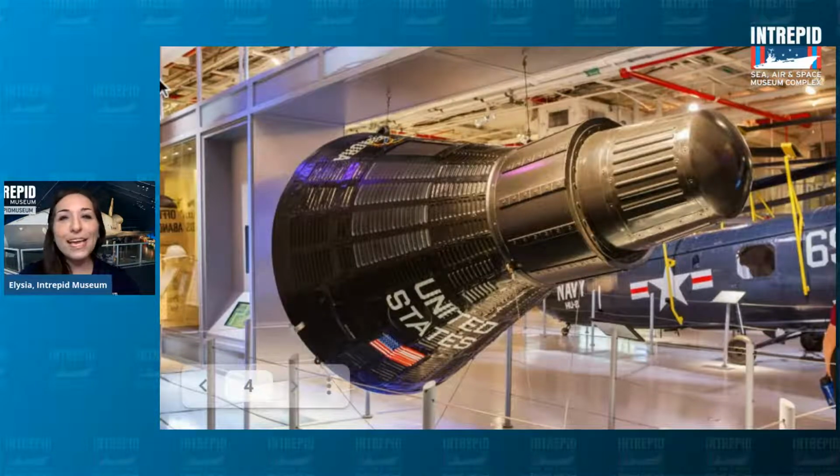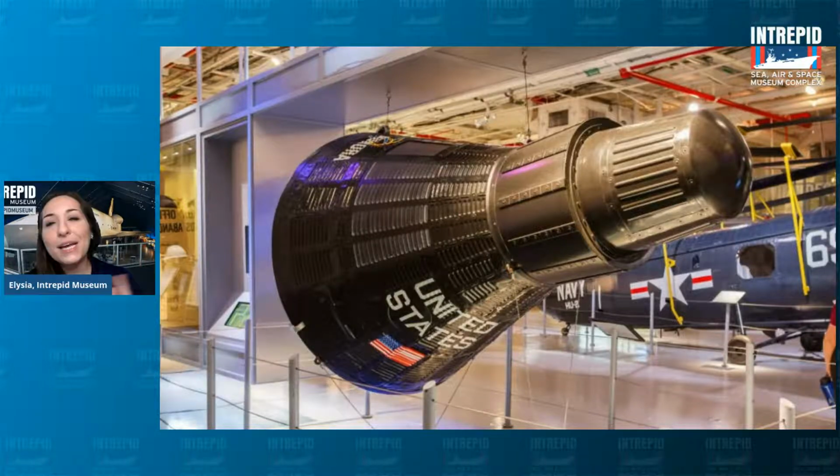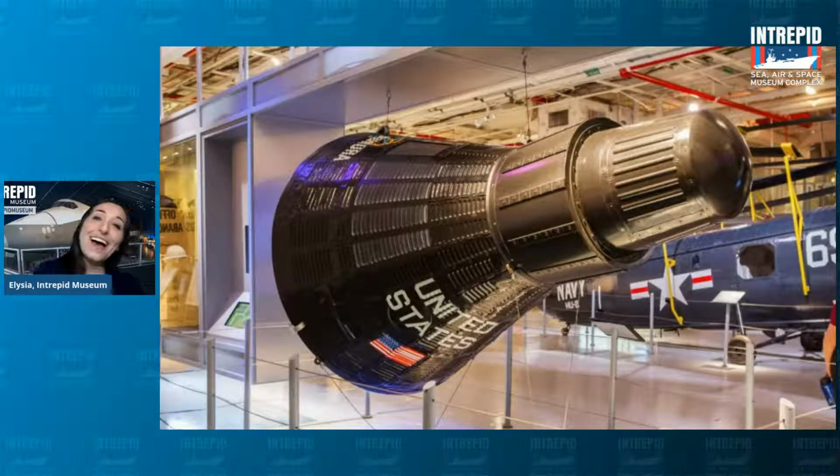All right, so we are looking at this big, black, almost light bulb or flashlight shaped thing. You see it says United States on the side of it. It's got the United States flag under it. Some people even say it kind of looks like an ice cream cone tilted on its side, or maybe a megaphone that you talk into and get nice and loud. So this is something called a space capsule. And it's a very, very special piece of spacecraft because this is how astronauts used to go into space.